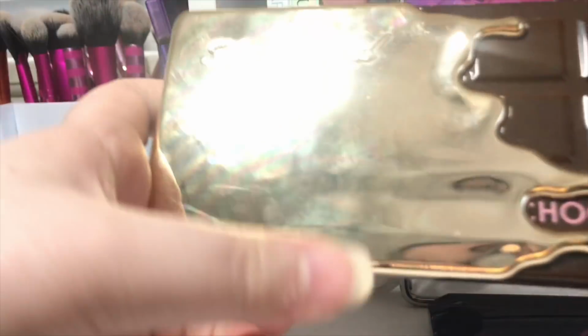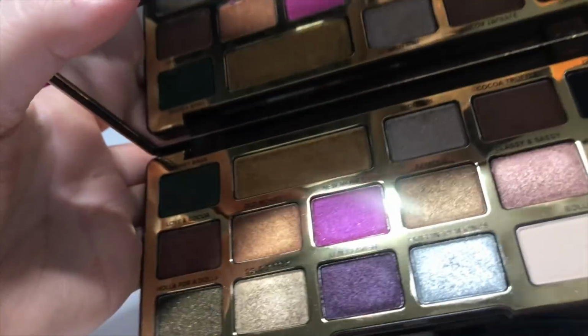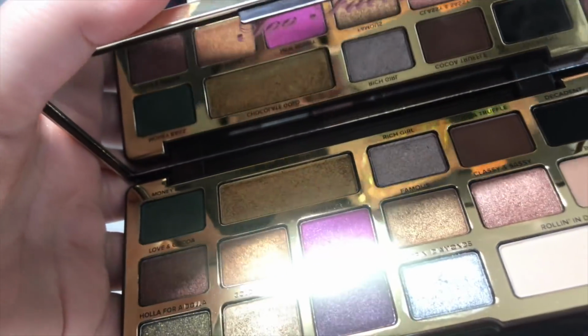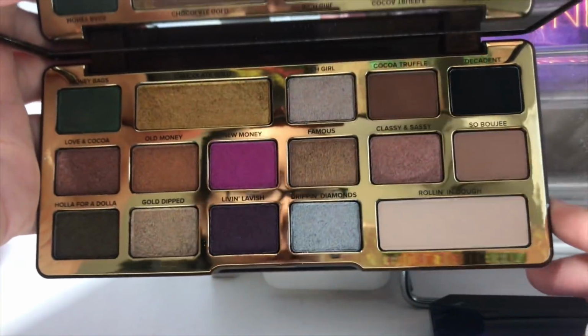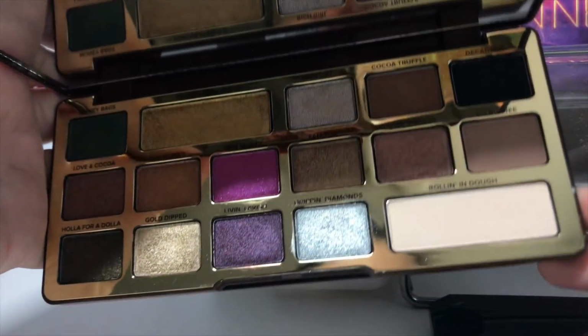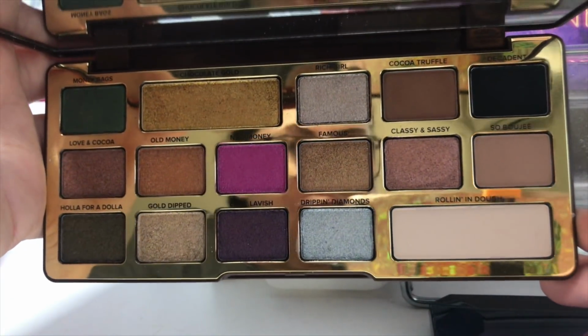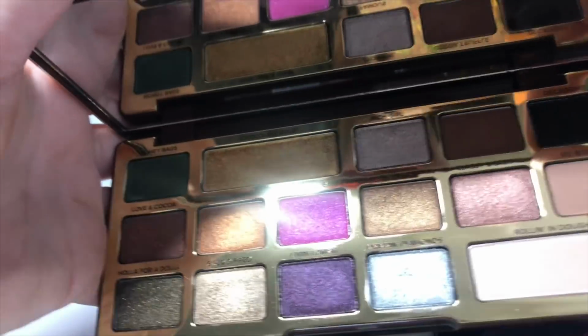Next, I have the Too Faced Chocolate Gold palette. This palette is honestly one of my favorites at the moment. The formula in here is amazing. Sorry, I'm blinding you. You've got 4 mattes, and then the rest are shimmers. I love the Dripping Diamond shade. It is absolutely stunning. The Rich Girl shade up the top here is amazing.